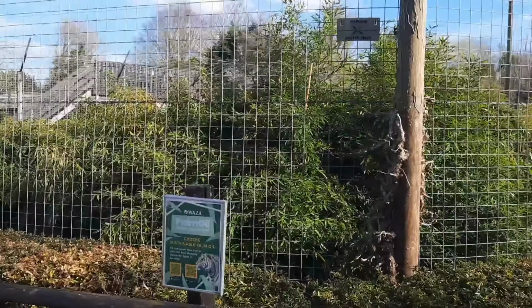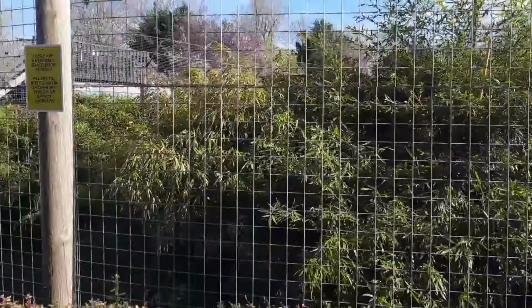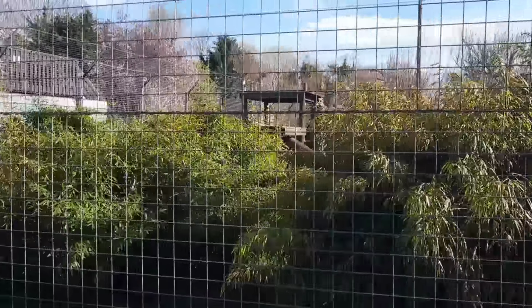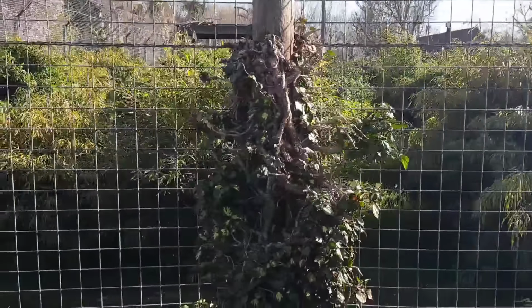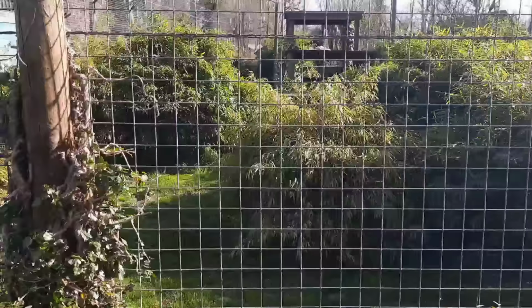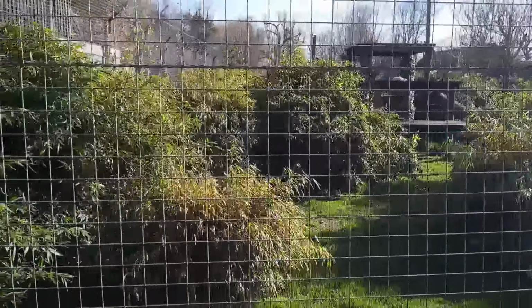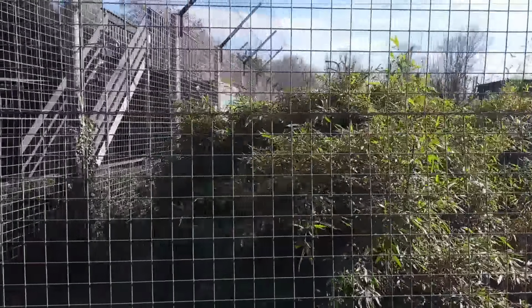Now, this way, here is our Sumatran tiger enclosure with Caribou. In here somewhere. She does have two houses if she wants to be in a house. And it's surprising how easily a Sumatran tiger can hide in all the bamboo. So we may not see her, but we'll see.